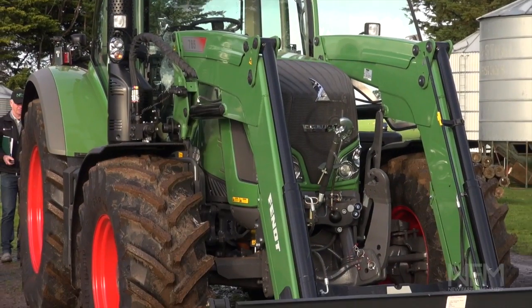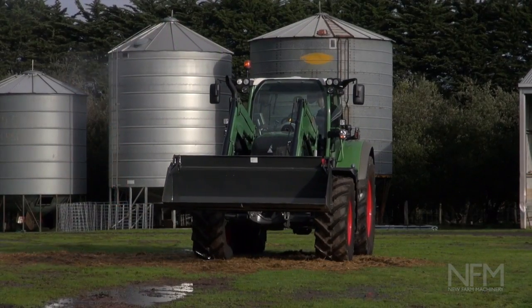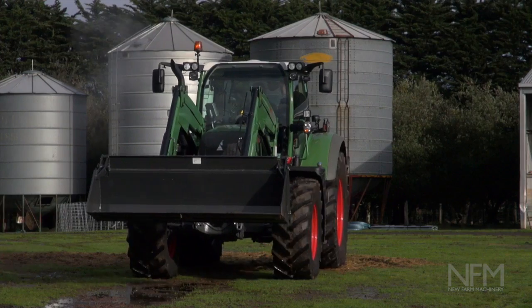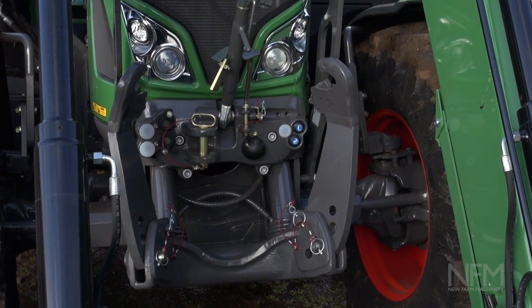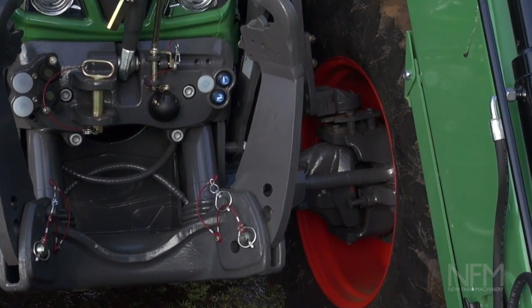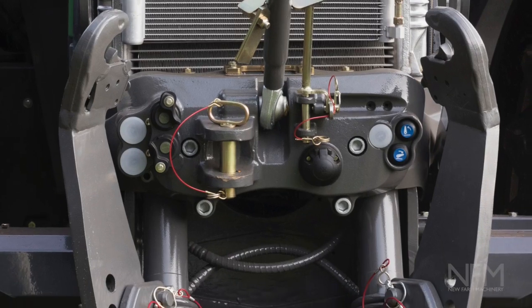If you're using a front end loader, you can wind down the top speed to about 5 kilometres an hour. So when you're working around the sheds, loading onto a truck, your maximum speed then can only be 5 kilometres an hour. With this tractor, it's got front axle suspension. If you were doing front end loader work, you'd turn that off just so that it cuts down a little bit of bouncing as you stop and start. On this one, they've gone for the optional front 3-point linkage, which you can run mowers or whatever you like.